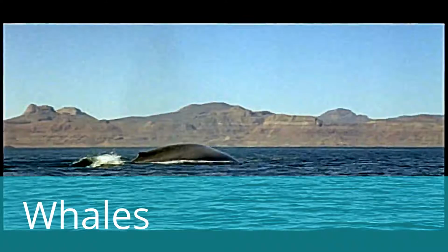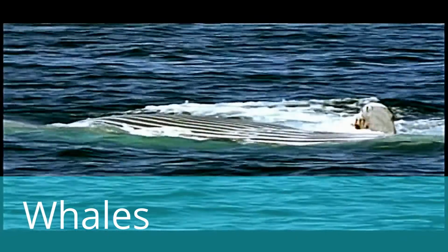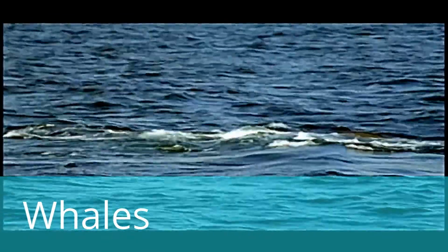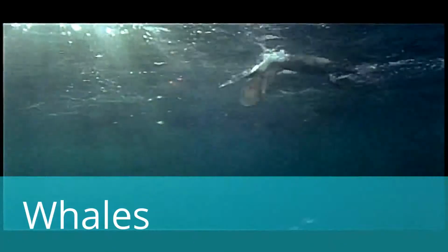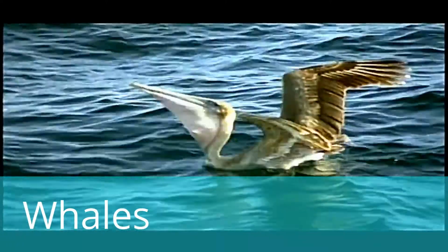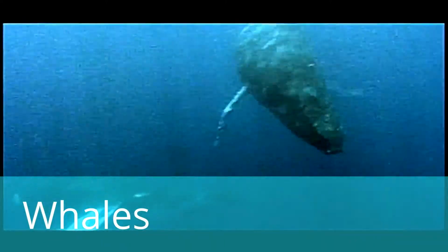Off the coast of Baja California, blue and fin whales hunt for food. Fin whales grow to over 70 feet on a relatively small range of foods that include krill, squid, and some small fish. Pelicans capitalize on the havoc wrought by the feeding fin whales. Large whales also require enormous amounts of food because they need to build up reserves for the less productive winter season.